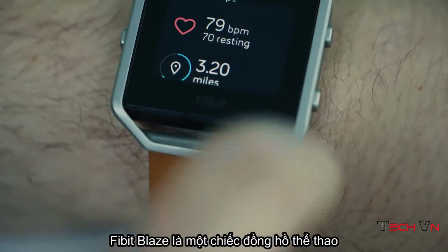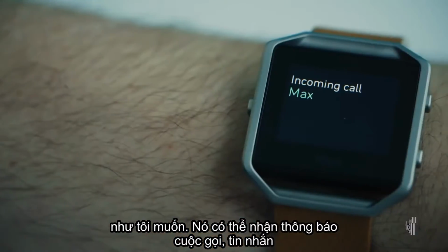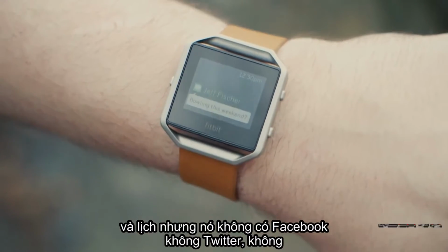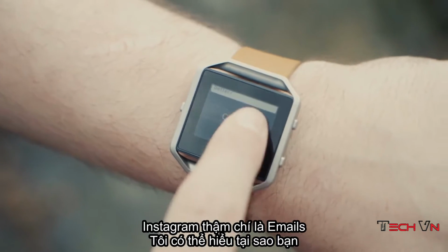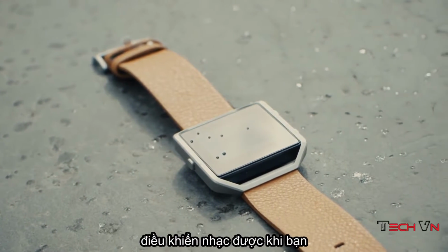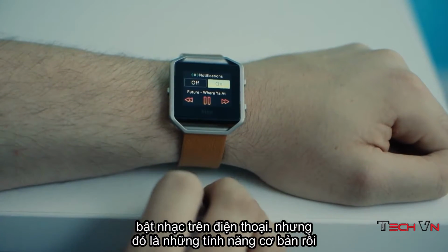Fitbit calls the Blaze a smart fitness watch, not a smartwatch, but it's still not really as smart as I like. There are notifications for calls, text, and calendar, but that's it. No Facebook, no Twitter, no Instagram, not even email. Now I can understand why you'd want to tune those things out, but the option should at least be there. There are music controls for when you're playing music on your phone, but again, this is all pretty basic stuff.